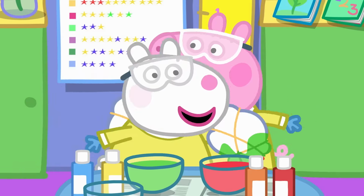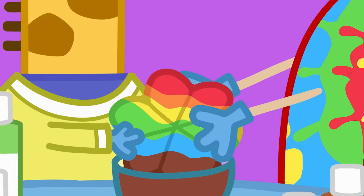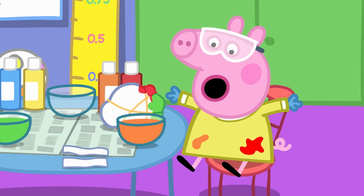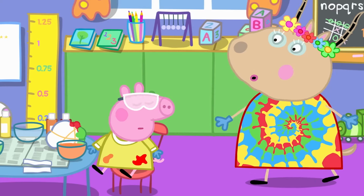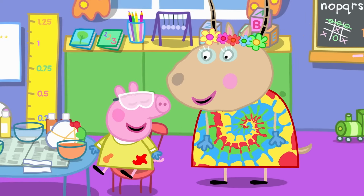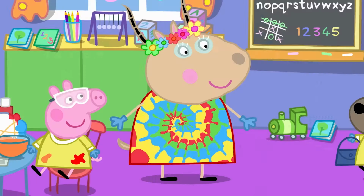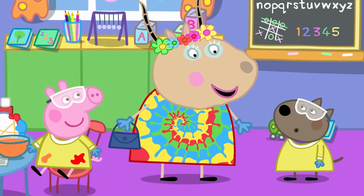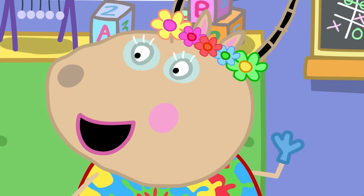Splish! Splash! Splash! Everyone is having lots of fun dunking their T-shirts in the different coloured dyes. Now it looks like a rainbow. Peppa has accidentally covered her protective coat in colourful spots. Oh, that's why we wear coats, to protect our clothes. Let's tie-dye more things, like the curtains, or the chairs, or your handbag. Let's stick with T-shirts and ties for now. It's time to hang them outside to dry, so they're all ready by home time.